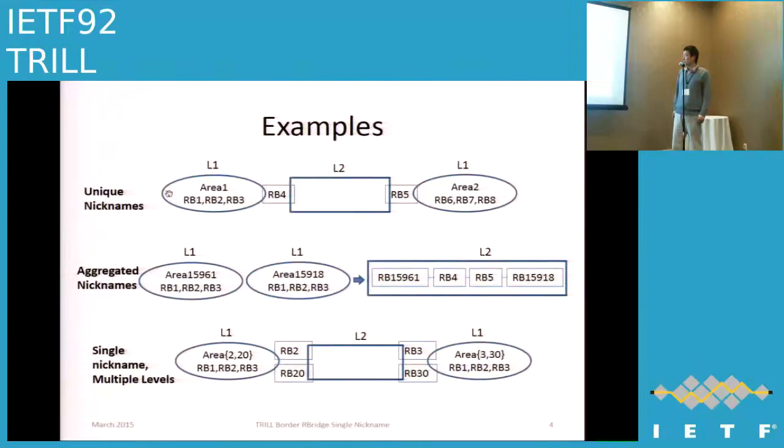The second example is on aggregated nicknames. In this example, RBridges in each L1 area assign nicknames independently. Here, independently means different RBridges in different areas can have the same nickname. While in L2, the L1 area will be represented with a single RBridge, and this RBridge has a single nickname. The third example is the single border nickname solution. In this solution, the L1 area will be represented with a list of nicknames. You may wonder how this solution will work. Okay, let's move on to the next slide.